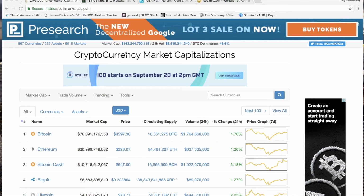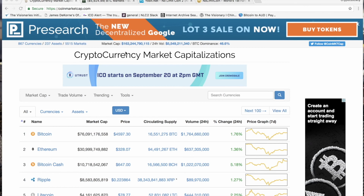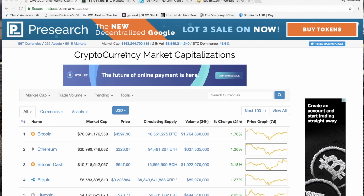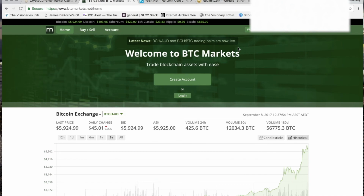So how do you buy your first Bitcoin? Well, there are different exchanges to purchase your Bitcoin on. I have a certain method, which is using btcmarkets.net. This is where I take my Australian dollars from my bank, deposit it into the exchange, and then use that money to buy Bitcoins on the exchange. And I'll walk you through the process so that you're fully aware.